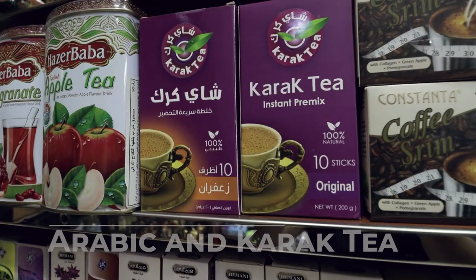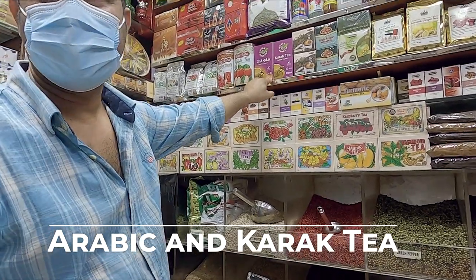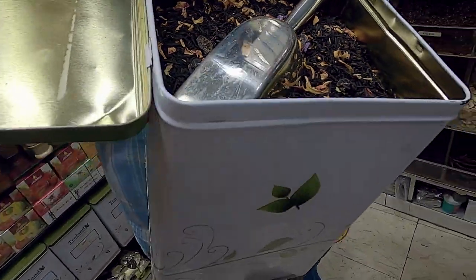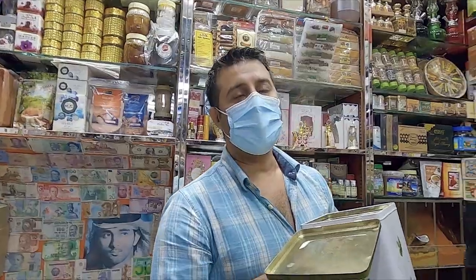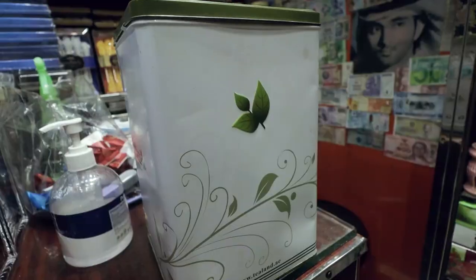Is it tea? Some people just drink karak tea. This is the tea, is it milk already? And we also have Arabic tea, with strawberry, rose, and raisins. Lavender, and a lot of herbs inside. How do you make it though? Boil it with hot water, that's okay. So I will invite you to Arabic tea. Thank you, that will be great.